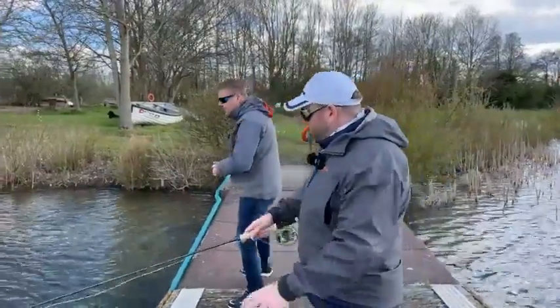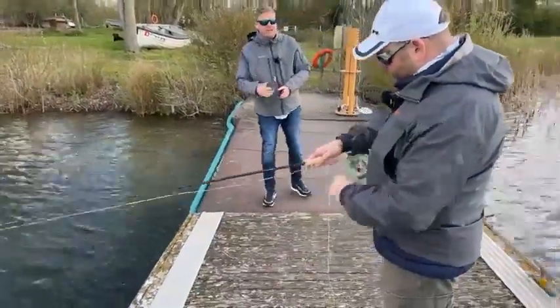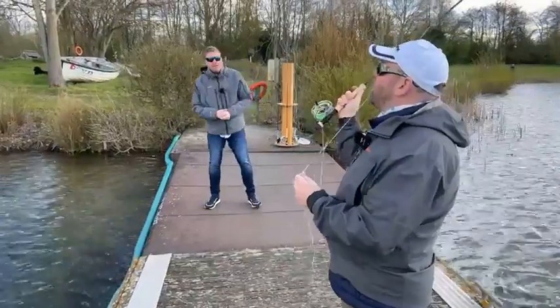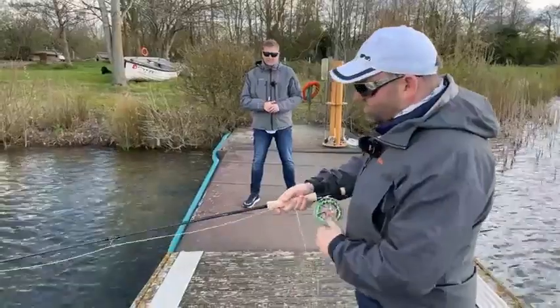So 10 foot for a 6 weight. 10 foot for the 6. Something to debate a little bit, but I think the 6 is the new 7, the 5 is the new 6. I'm a big fan of a 6, as we were saying earlier. Bags of power in the bottom. Oh yes.